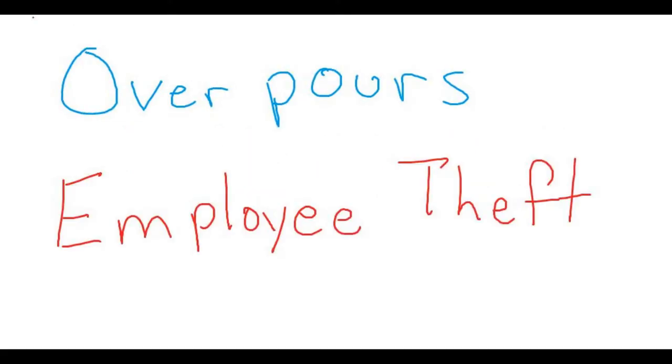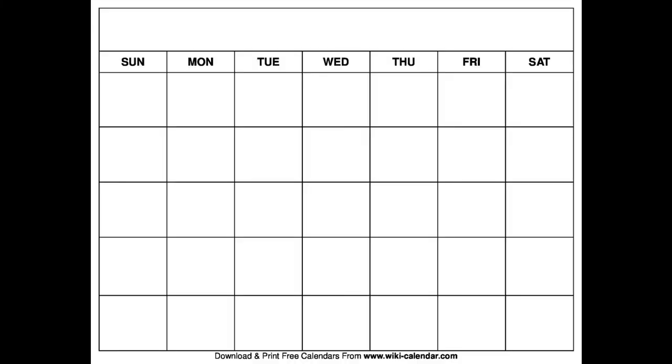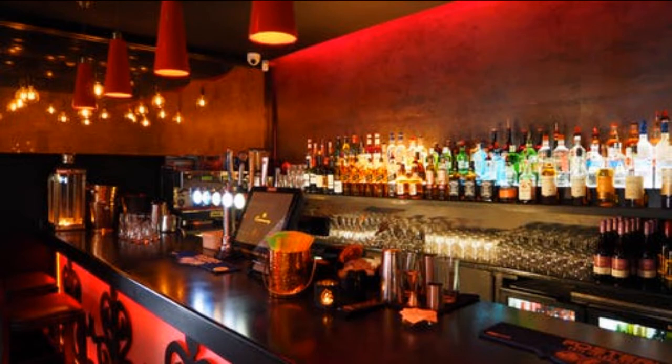The average bar is losing 15 to 20% of its profits in overpours or employee theft. Every bar that I've worked with in the past has experienced this and tried to overcome it with different solutions. The most common method was to try and implement daily counts of inventory. To someone who has never taken liquor inventory, that system may seem like a good idea, however, it is far from it. Depending on the size of the bar and the number of bars in the establishment, counting inventory can take an entire 8-hour shift.